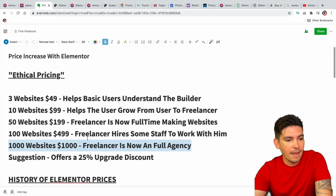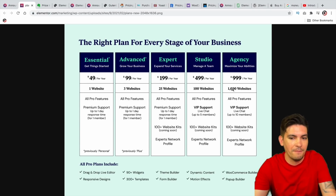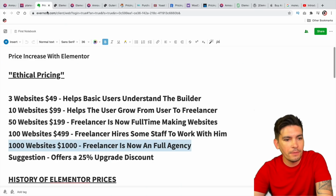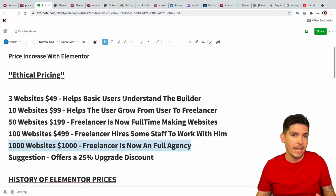Now, lastly, we have the 1,000 websites for $1,000. Yeah, 1,000 websites for $1,000. The same thing. So what I'm saying here is we're actually using the plans for their actual purpose, not just giving them these BS names, right? So I think with 1,000 websites, the Freelancer has now become a full-blown agency, and now they're ready to take on new clients and ready to start building websites for a living.